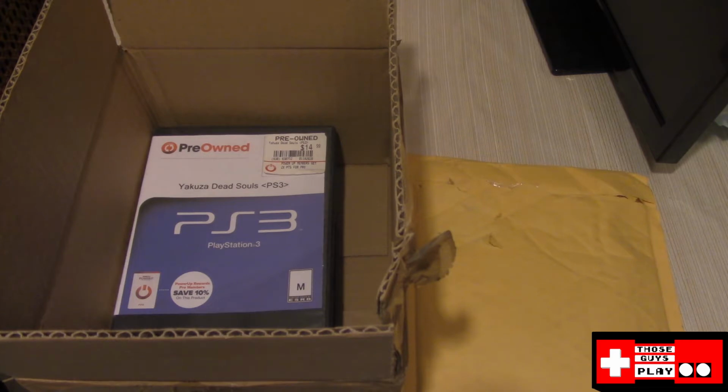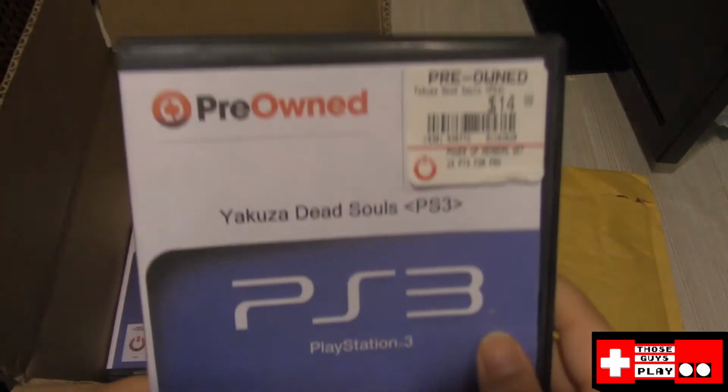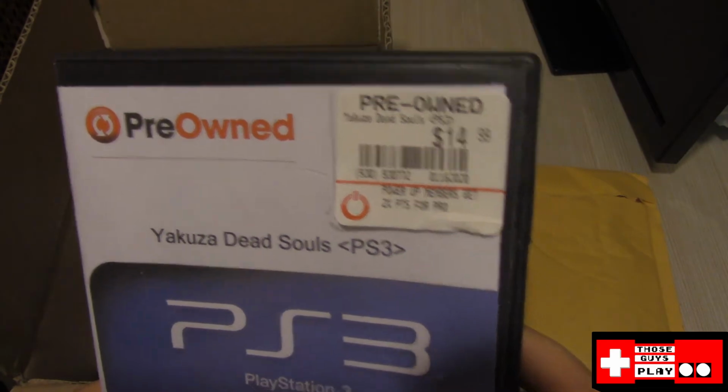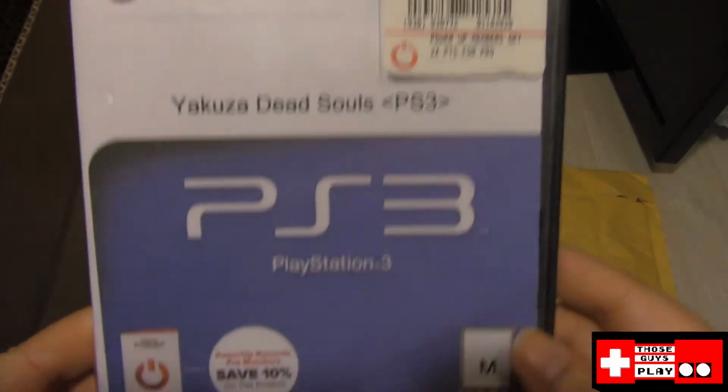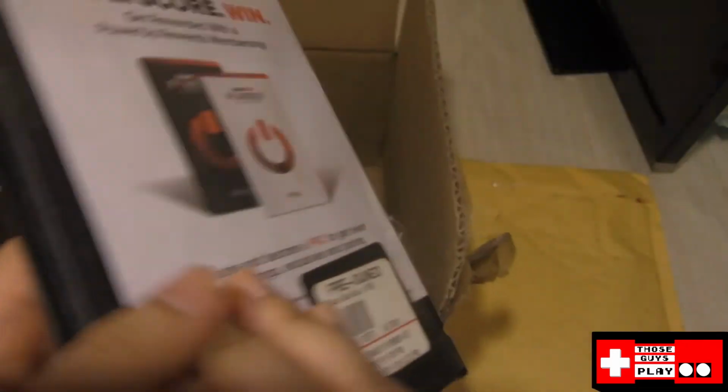Something else you can also see is that Yakuza Dead Souls does not come in its original box. And you know what? It stinks, but I knew this was going to happen, at least for Yakuza Dead Souls, because it's a PS3 game, so as long as the game works, I'm fine, but yeah, this was going to be an inevitability. Now, the quality of this box, though, even out of the pre-owned boxes, it just doesn't look good. It looks like it kind of got a little roughed up along the way.